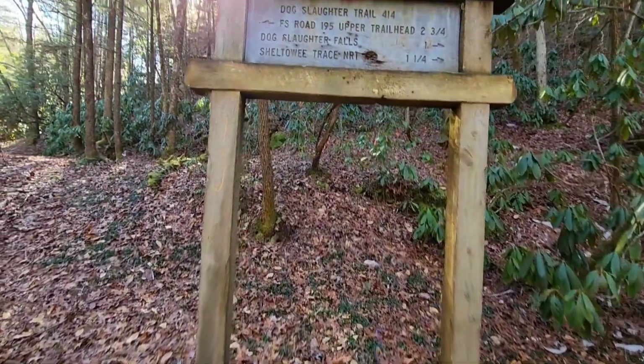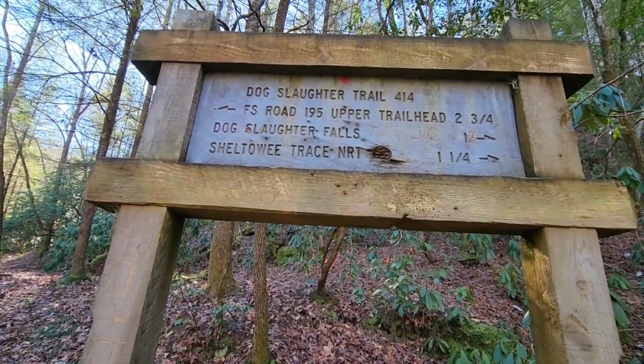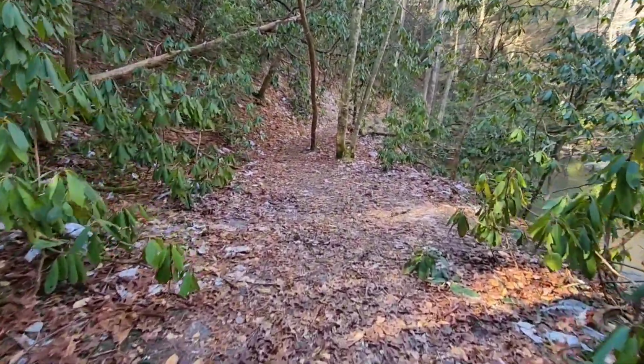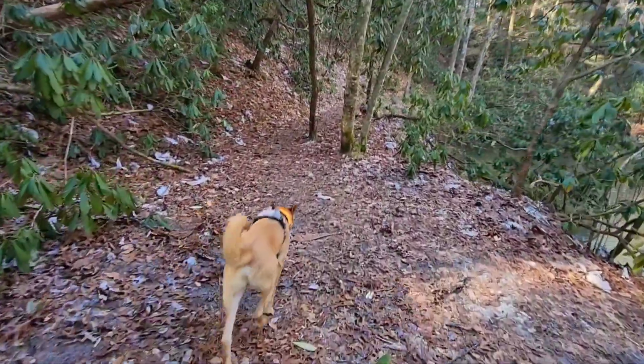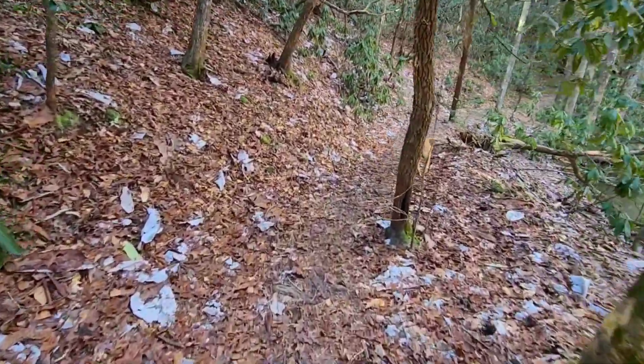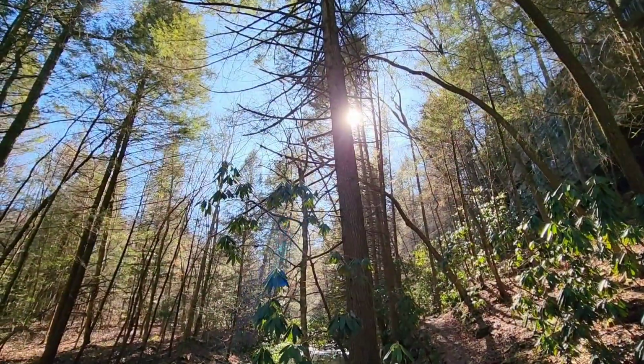So from here we're gonna head on out the Dog Slaughter Trail out to the falls. But like I said, before we get out to Dog Slaughter Falls, we're gonna head off trail, go check out Keyhole Falls. So let's hike out here, go check out flow on these falls.